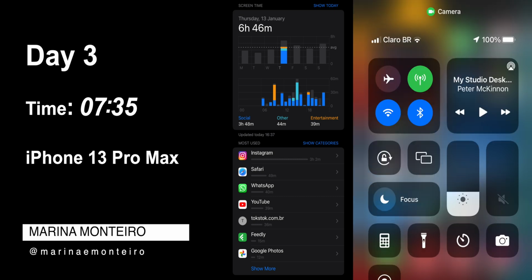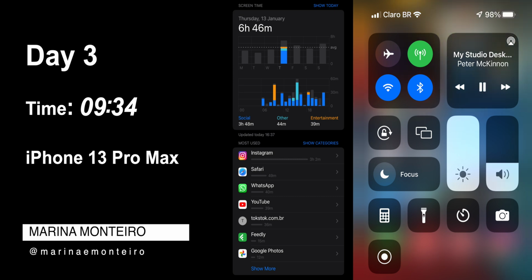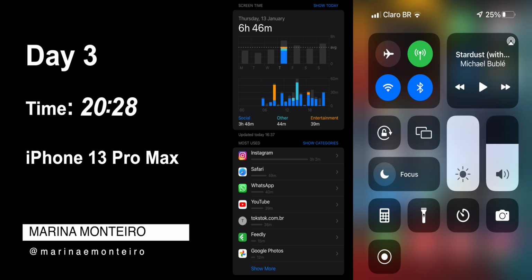Now, I would say that on the third day, my iPhone usage was heavy because my screen time totaled 6 hours and 46 minutes. I used Instagram for 3 hours, browsed for furniture on Safari for almost 1 hour, replied to WhatsApp messages for 40 minutes, watched 40 minutes of YouTube videos, read news on Feedly, recorded videos, posted Instagram stories, and also consumed a lot of content on Instagram. I finished the day with 19% of battery life left on my iPhone at 10 p.m. And it is important to consider that during all of these days of the experiment, I didn't charge my iPhone at all during the day.